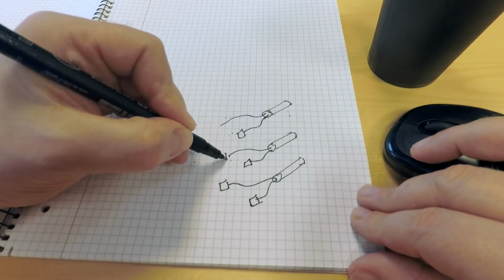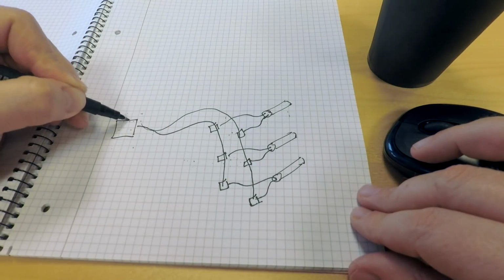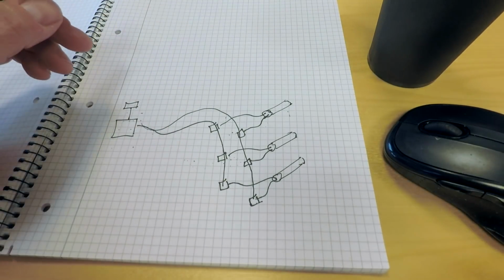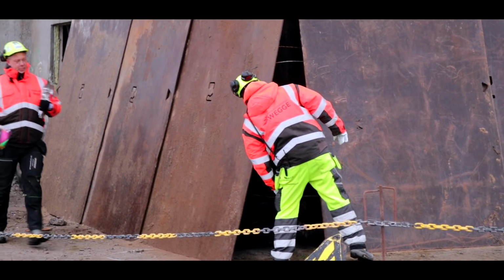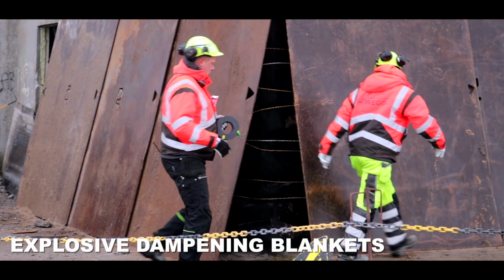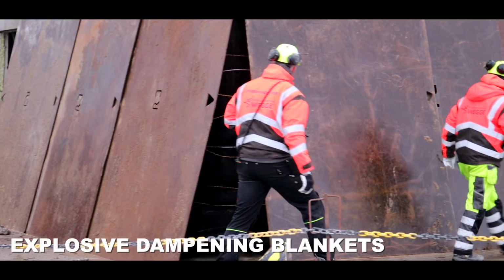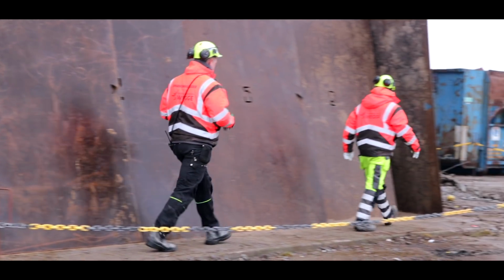All coupling blocks are then connected to a lead-in line, pulled out to the detonation ignition box located at a safe distance at the edge of the safe zone. The legs are then covered with 3 layers of wire fence, 2 layers of explosive blanket, and finally with heavy iron plates around the entire foundation to prevent the spread of fractions from the explosion.